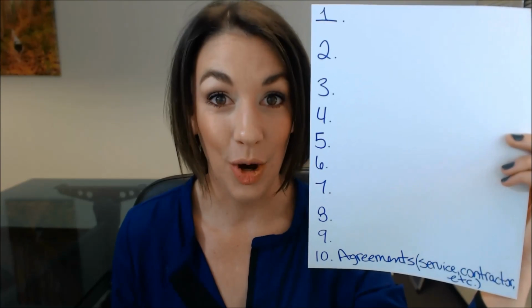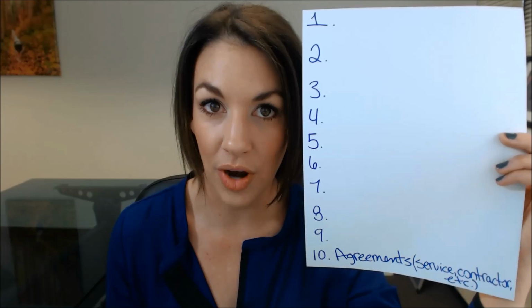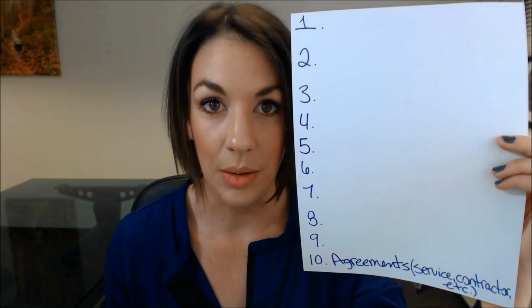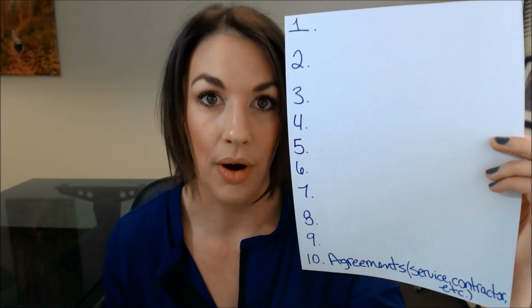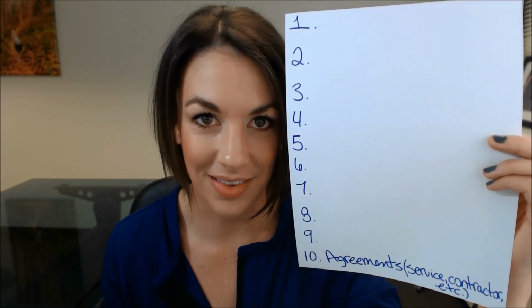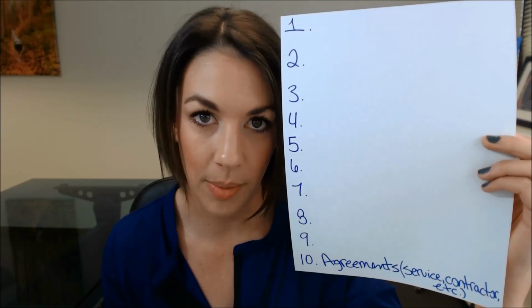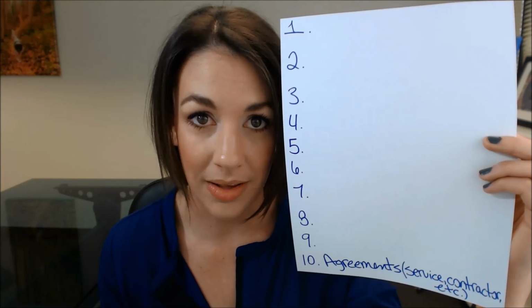Number 10, agreements. Whether they be service agreements, independent contractor agreements, subcontractor agreements, most businesses are going to need some sort of an agreement in place to operate their business. I use engagement letters, which are a fancy lawyer word for service agreements that I have all my clients sign. If I was to hire any contractors or any employees, I would have them sign employment or contractor agreements. So pretty much every business is going to need some sort of an agreement in place in order to start their business.